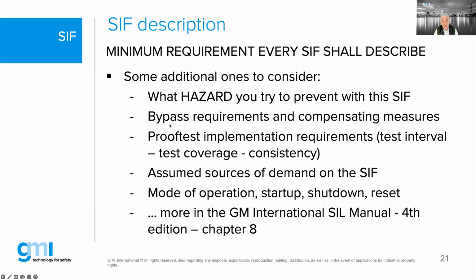Second bullet, what are the bypass requirements potentially applicable on that safety loop? What was new in edition 2 is, when you are talking about bypass, you only allow to initiate a bypass if you will compensate for whatever signal you are losing because of the bypass. Your bypass must be monitored, authorized, and time limited. All these are normal culture with a bypass. But what was new in edition 2 is also the compensating measures.